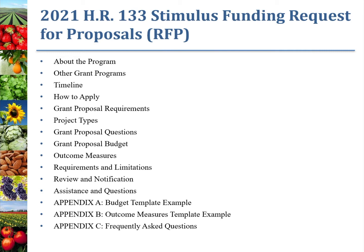Here are the elements of the Request for Proposals, or RFP. Today we'll provide a general overview of the program. We strongly encourage all applicants to review the full RFP.